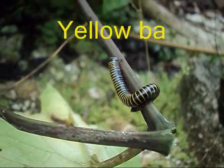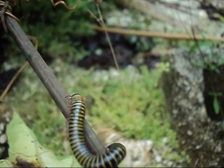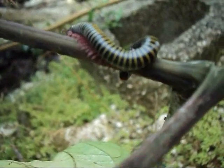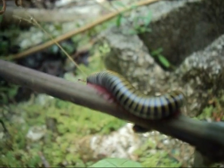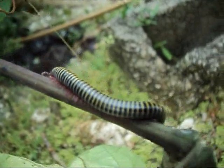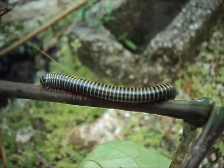And here we have the yellow-banded millipede. From my research, it seems as though this particular type of millipede originated in the Caribbean. According to researchers, this creature is harmless. Generally speaking, millipedes have few predators, birds and so on will stay away from them. But I have seen the remains of millipedes in frog stool, thus saying to me that frogs do eat them.